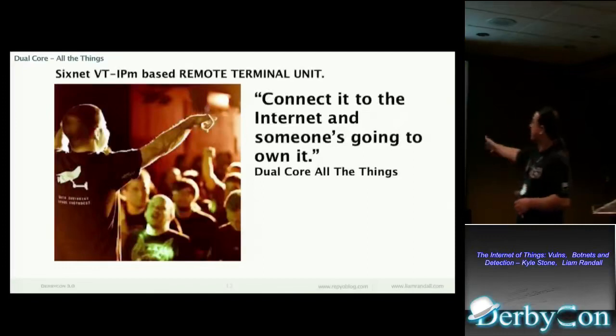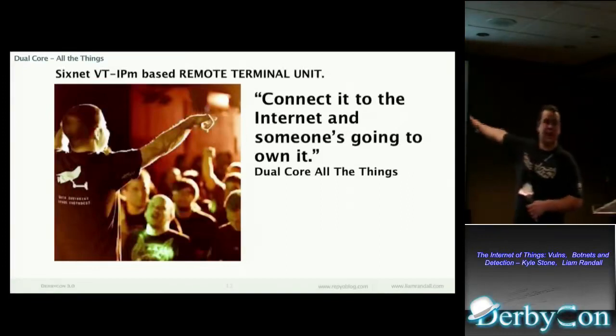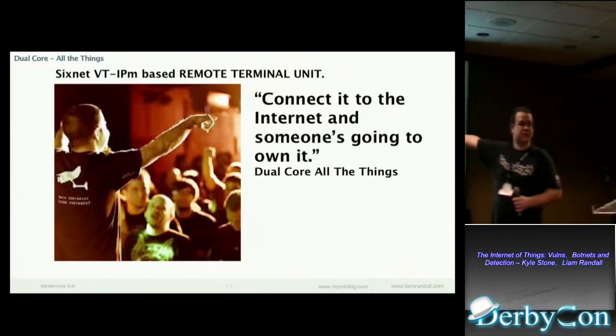So this 6-net device is called a remote terminal unit. It is designed for remote access. Yet, they tell us that the network designers are at fault for this. So if you're supposed to air gap this, how do you get to it?